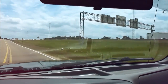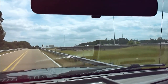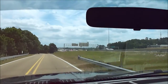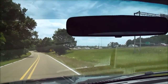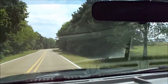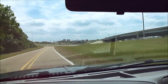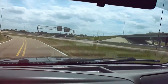Wipers work, although I'm going to put new wiper blades on this truck. Now, this has got a lift on it, it's a small lift. It does have the big tires, and you can tell just from driving. Doesn't drive weird or anything, but you can hear a little tire noise. Really not much to nitpick on this truck.